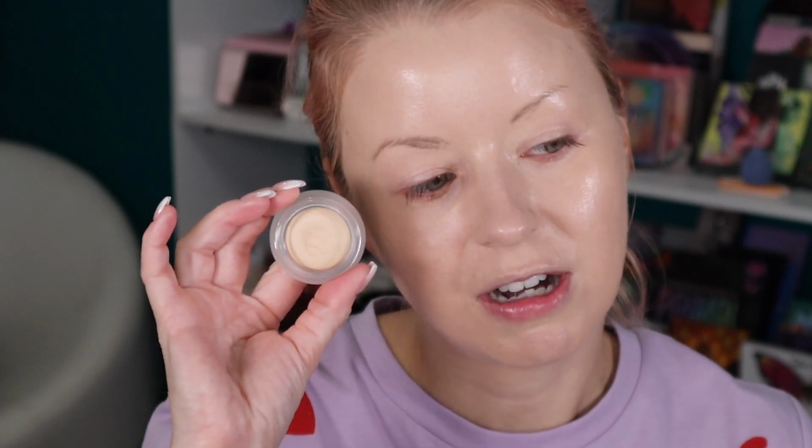Day one is no helping product. So I am gonna go in with a little bit of concealer. I have the REM Beauty one still up here, so I'm gonna use shade 2N right here under my eye area.